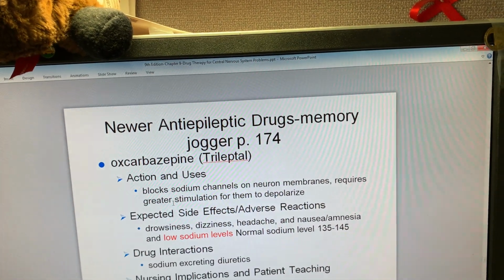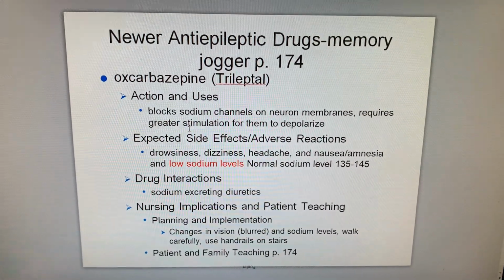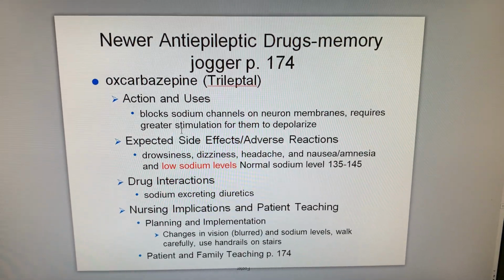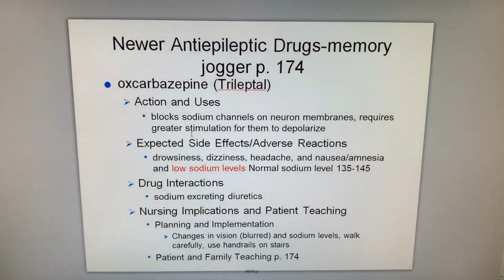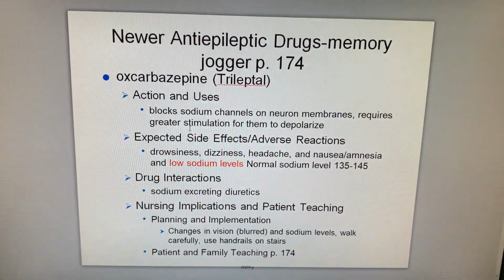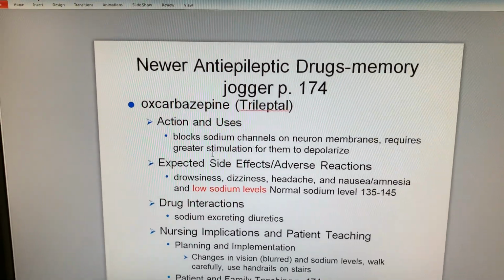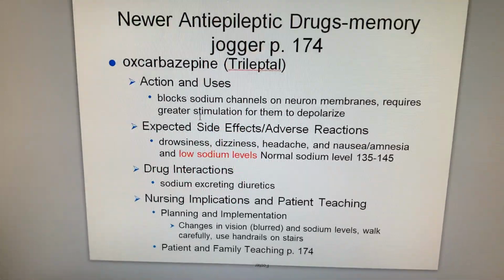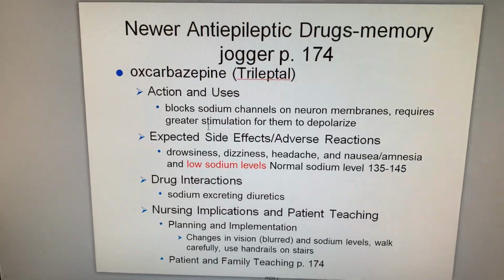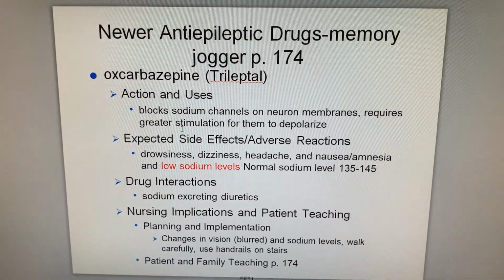On page 174, we see a few patient and family teaching points when it comes to this Trileptal. And one really important thing is they shouldn't drive or operate heavy machinery because their vision can blur and they can be drowsy. Generally speaking, people who have seizure disorders have to have people drive them or take public transportation. I don't know if the requirements are the same in every state, but I think in Tennessee you have to go 6 months seizure-free before you're allowed to resume driving, and so the person has to just see how these medications affect them.